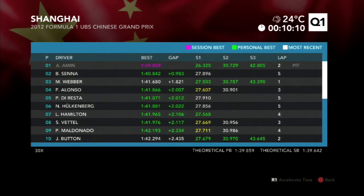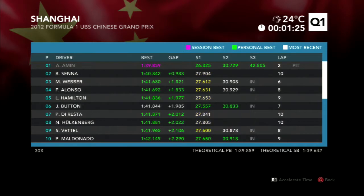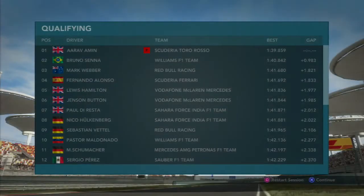So let's see what sort of time. Senna is right behind me. He's probably gone on the option as well, same as me. So me and him definitely through. Webber's third. Alonso and Hamilton kept on switching a few places. Di Resta 6th and Hulkenberg 7th. That's on prime. That's really impressive there. Vettel 8th, Button, and Maldonado 10th. He rounds out the top 10, but we're through to Q2.